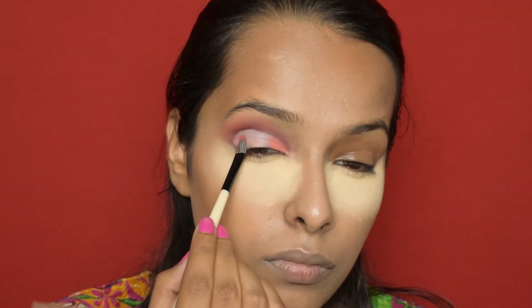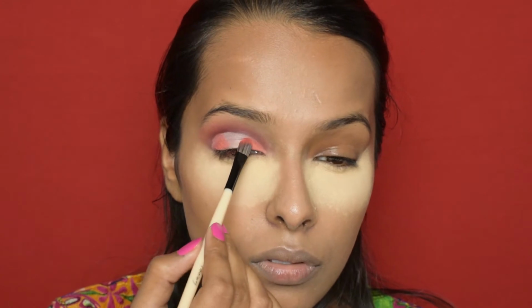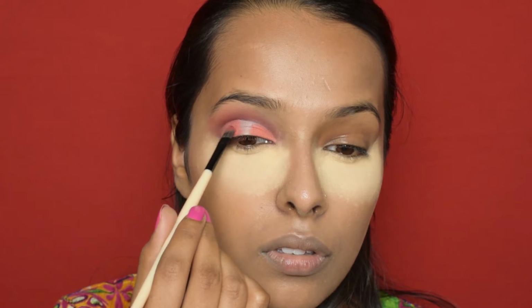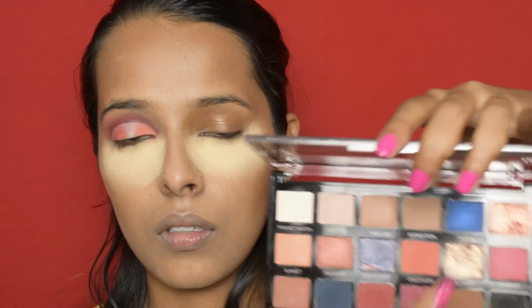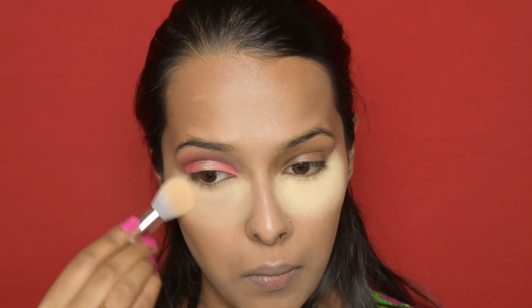And next I'm just going to take that light and bright orange shade from there that had some shimmer particles, but right now you cannot see it and it was not that visible too. And I am gonna apply it on the lid except the center because a shimmer is gonna go there. And next I'm gonna take the shade Element from the Regeneration Pro palette and I'm just putting it on the center of my lid with the help of my fingers. And now let's dust off the bake.